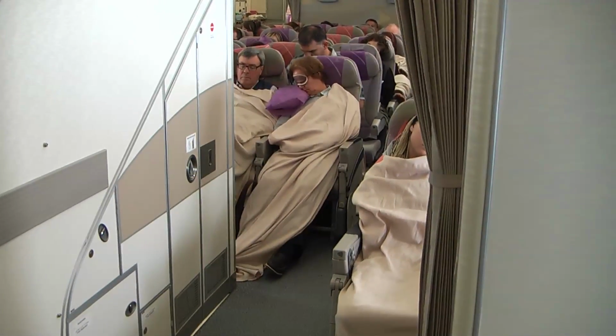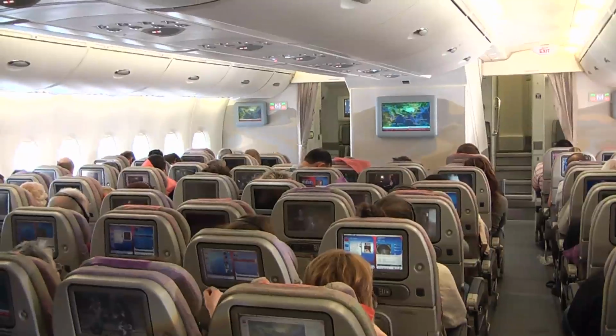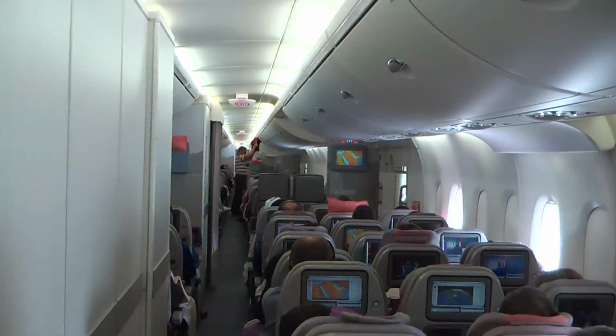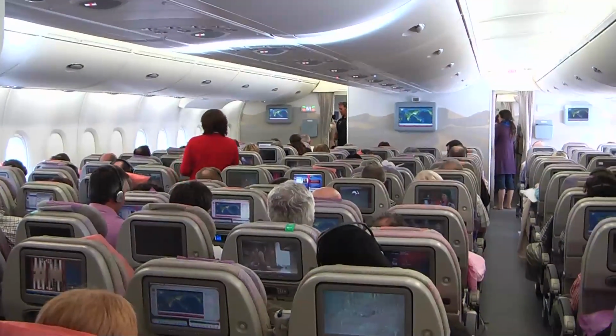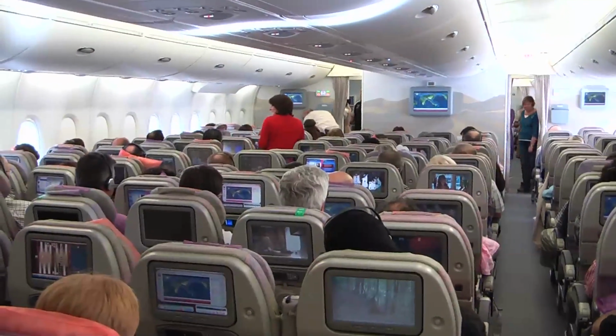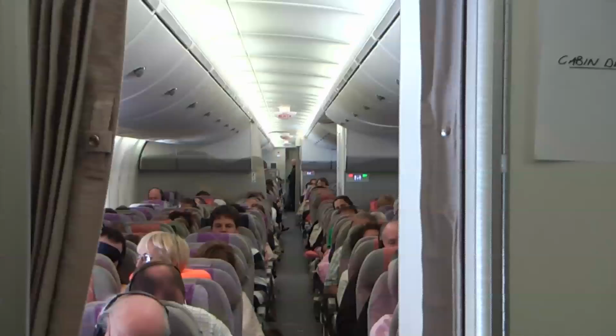The lower deck houses the 3 economy cabins with seating for almost 400 passengers. Crew have their own private rest area at the back of the aircraft. Even on this, the largest of aircraft, there always appears to be a queue for the toilets.